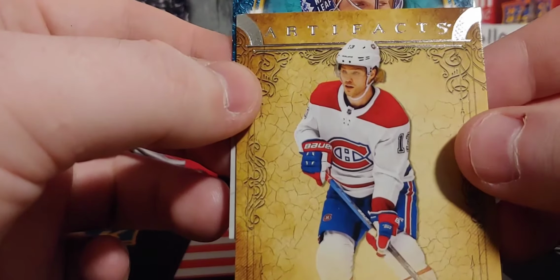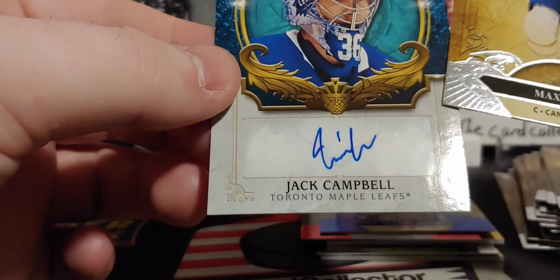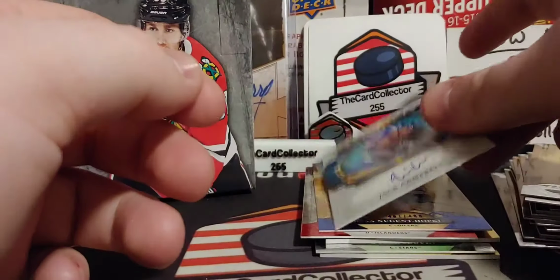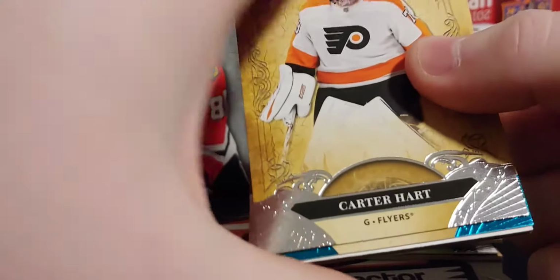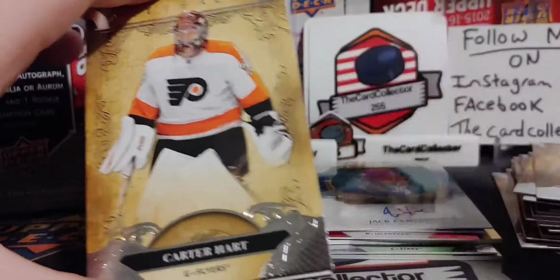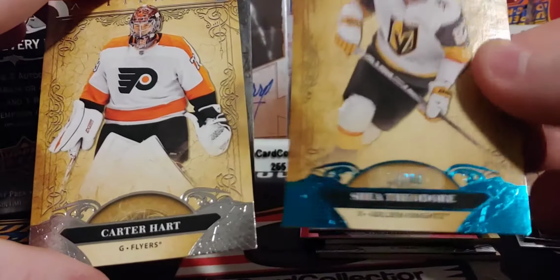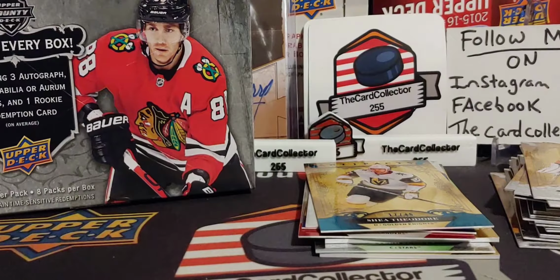Toronto, is that Freddie Andersen? Ooh, it is Toronto. Jack Campbell. Well, all right then. So hopefully that's not the main hit, because that kind of blows. Jack Campbell auto. All right. I know he's good. He was good with Los Angeles and stuff, but that's, yeah. And I got Shea Theodore out of 45 with the Knights. That's kind of cool.